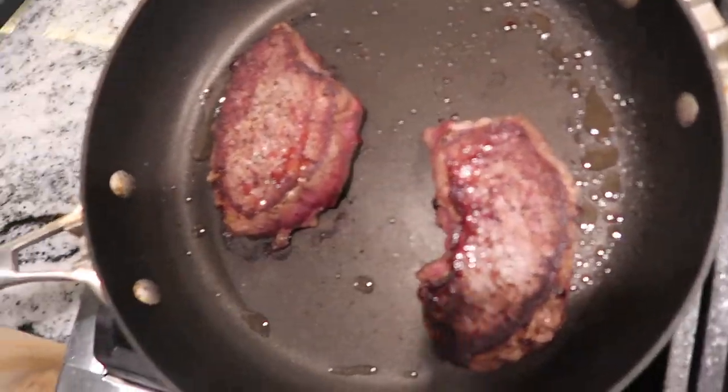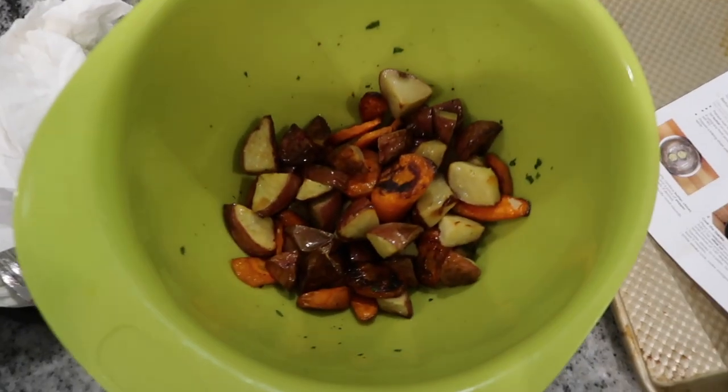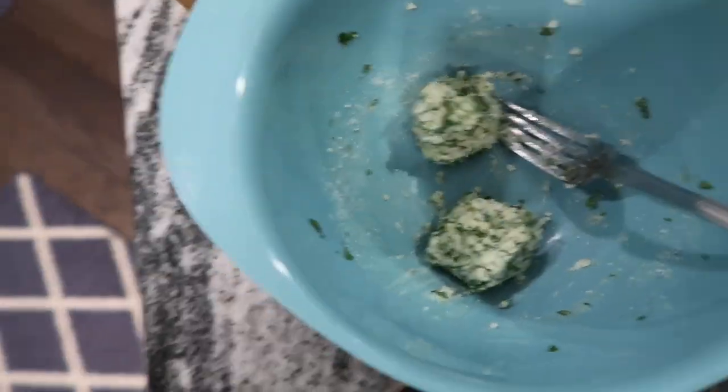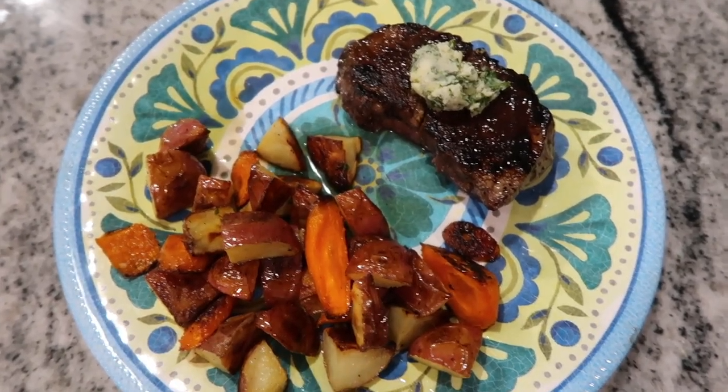Here are the steaks. They're cooking right now. And then here is the French style potato salad and the butter. This is the final product.